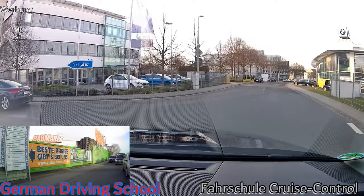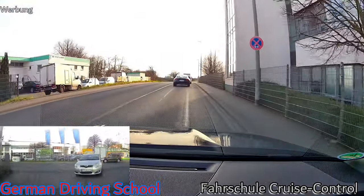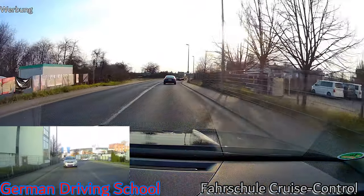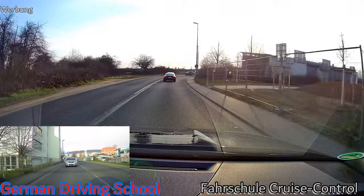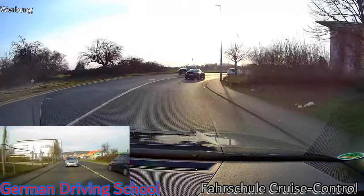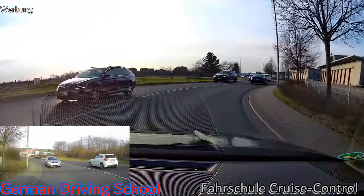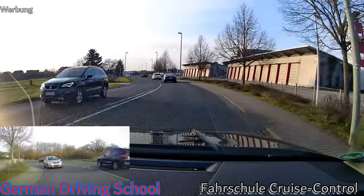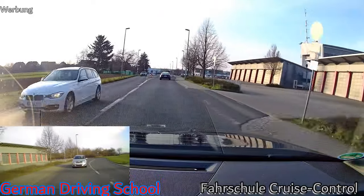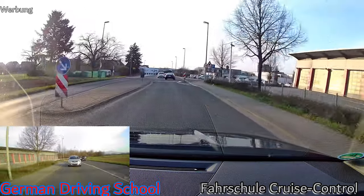Free to go, we follow the black car towards the sun. What a nice weather today! Solid line, no overtaking here. And of course, if there's a bicycle on the right side, we need 1.5 to 2 meters side distance. This still would not fit, so we have to wait until the line opens up to a dashed line and then we can overtake if necessary.